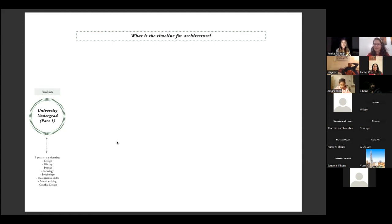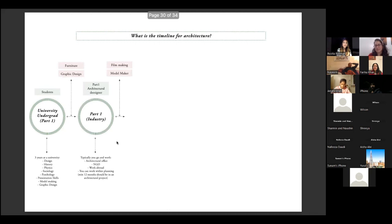You learn presentation skills. You learn how to model make, because model making is a super important communicative tool for you to present at what we call crits. So these are just presentations where you talk about your project, and model making allows you to see your project in a physical 3-dimensional form. And graphic design, so how do you present your work in a really beautiful way that tells a story or a narrative. So once you've done those 3 years, you go out for 1 year in industry.